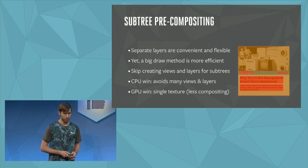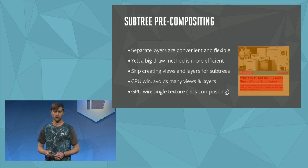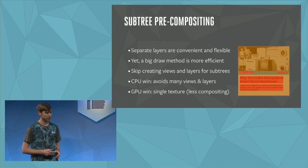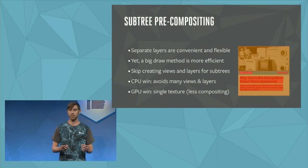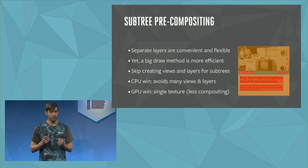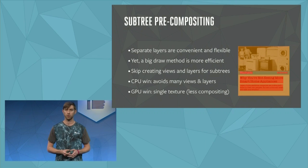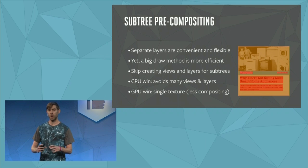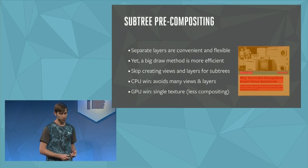Another one we call subtree precompositing. This is somewhat similar to shouldRasterize, which is a CALayer property, but it's much safer to use and much more practical. It's very convenient to build something like this link attachment out of separate elements that can be laid out, and so you can reuse the code to position things in different spaces. But it's much more efficient to create a single draw method that results in one buffer and one texture to provide to the GPU. So if you recognize that there's a part of your UI that can be drawn in this way, you can again enable a Boolean property on it, and you get a double win.